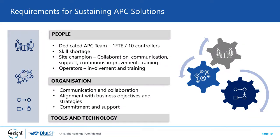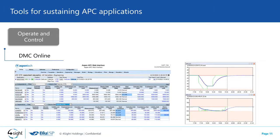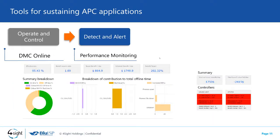So finally, I want to look at the tools and technologies that are available to pull this all together. I'm going to do this by looking again at the maintenance workflow we looked at earlier and integrating the tools into this workflow. So first off, we have operate and control. This is your APC application that delivers your control and economic optimization objectives. This should be a platform that is user-friendly for both the engineers as well as the operators, and it should be easy to operate and maintain. The next step in the process is detect and alert.